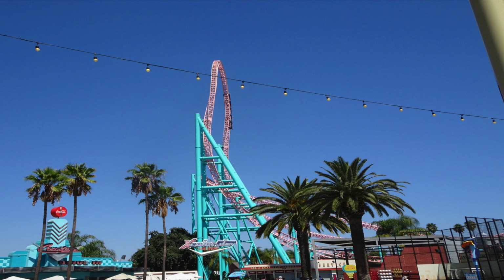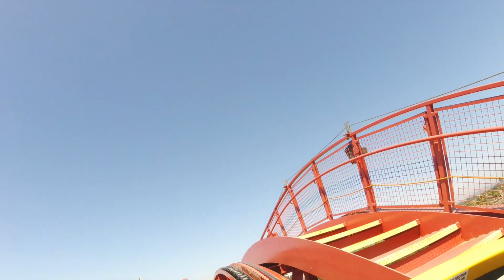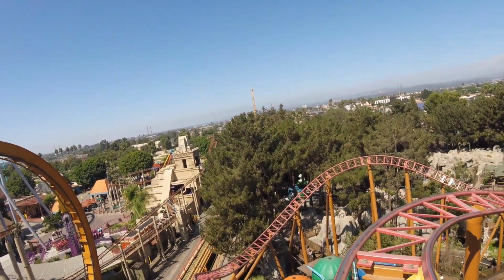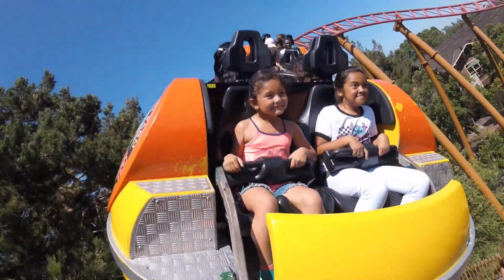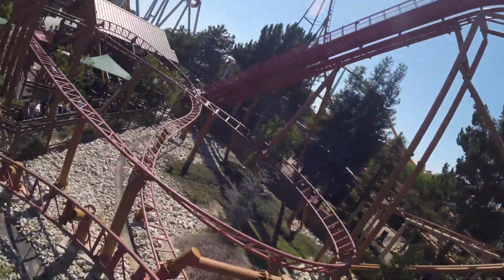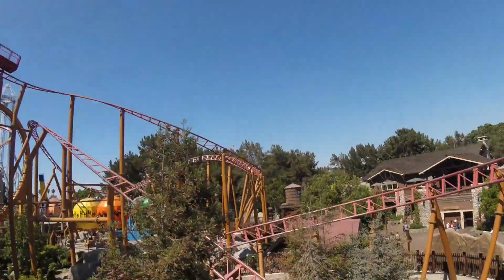Other than that, there isn't that much to talk about. They do have a wild mouse, but it's nothing particularly interesting or special. They have some good flat rides and some decent-ish water rides. I was expecting more from the log flume. I've heard some really good things about it. It's incredibly well themed, and there's some really cool attention to detail and animatronics and stuff like that, but it's not amazing.